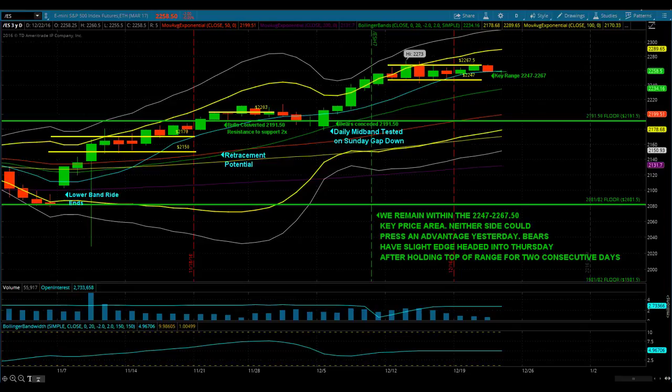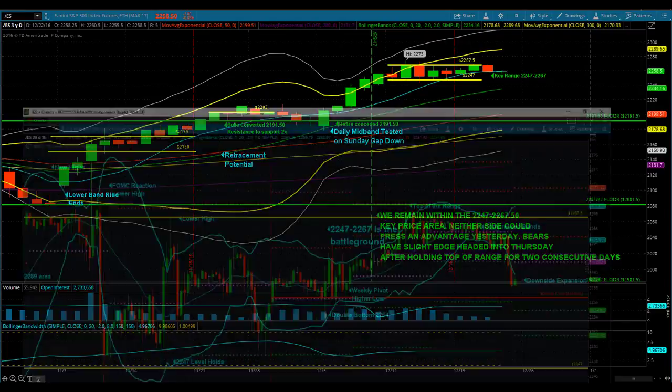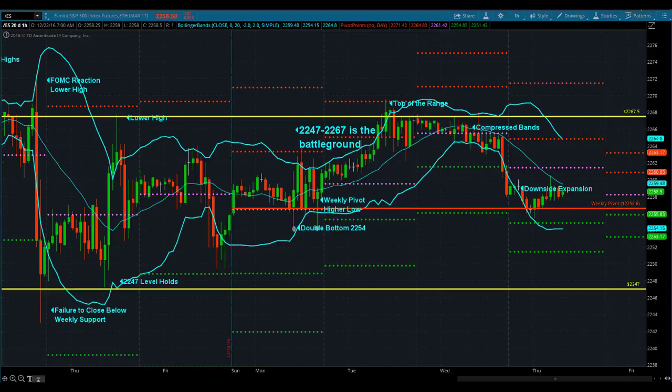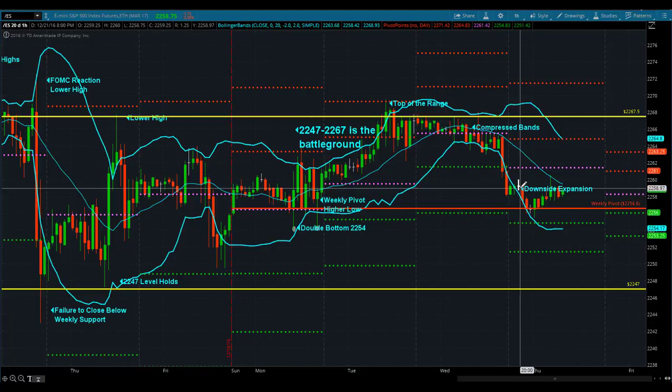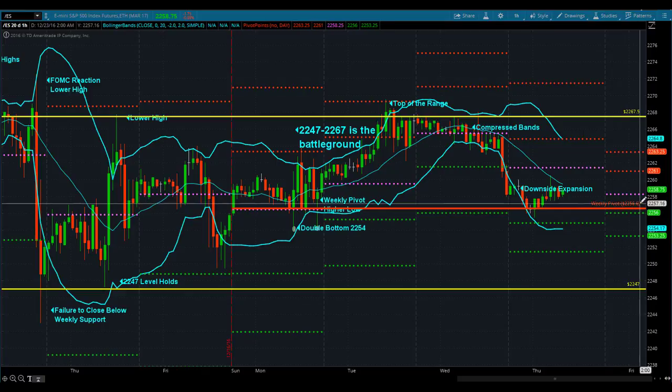Now, late in the day, the bears were able to use all the resistance they had built up over the last couple of sessions, 67.5 to 65s, to make a push down into the low 60s. You can see here we closed ultimately on the day down 58 on the cash close, knocked around a little bit here, but you can see the weekly pivot down here at 2256.60. We were actually able to give that a test.